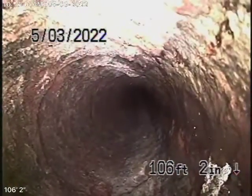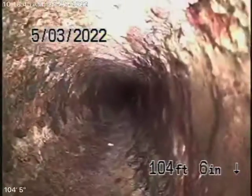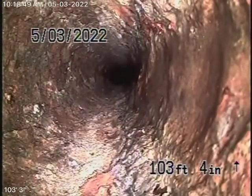It does have some rust buildup in it. So we're basically going to give you a couple of options. I mean, you can see this still doesn't look too bad. It does have a little bit of rust buildup in it. It's really not the worst I've ever seen, but obviously the pipe is getting old.